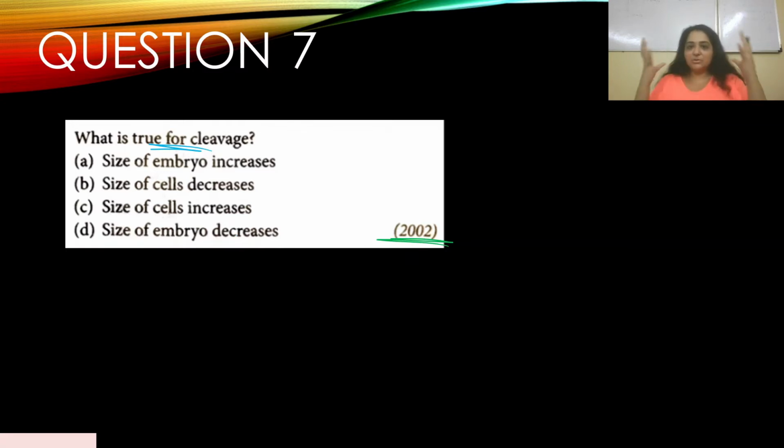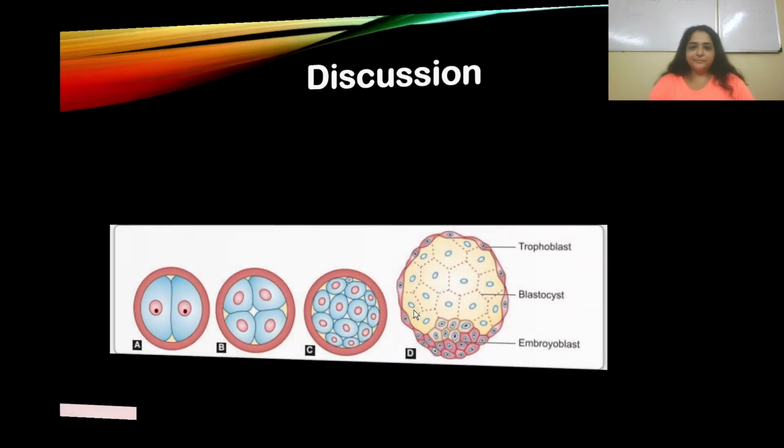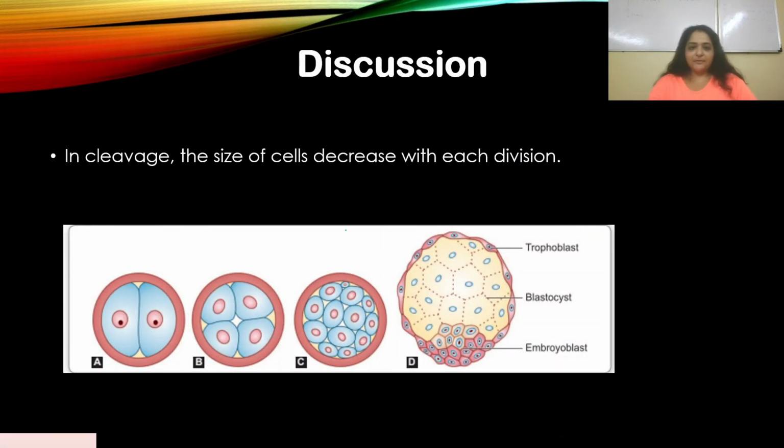Obviously, the size of the embryo increases, but at the cleavage stage it really doesn't matter until differentiation of cells begins to happen at the blastocyst stage. So what is true for cleavage? The size of cells decrease. Okay, option B. In cleavage, the size of cells decreases with each division.